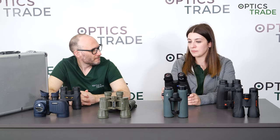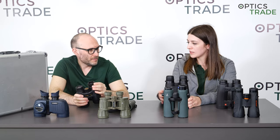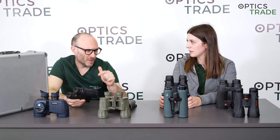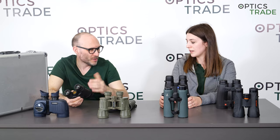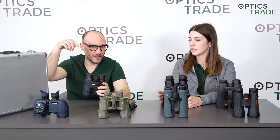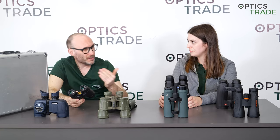This is internal fogging or fungus in binoculars. I would say this happens because of the build quality. More affordable binoculars have lower build quality than premium ones. All the seals wear and deteriorate faster because of the lower quality materials. And then the air comes in, the water comes in, and fungus happens with time.